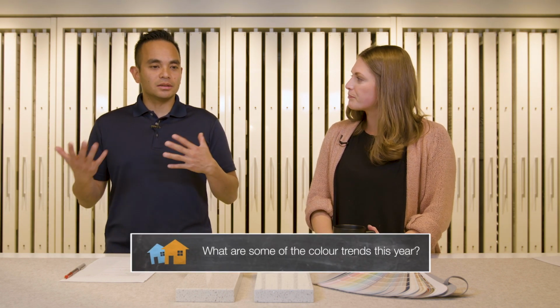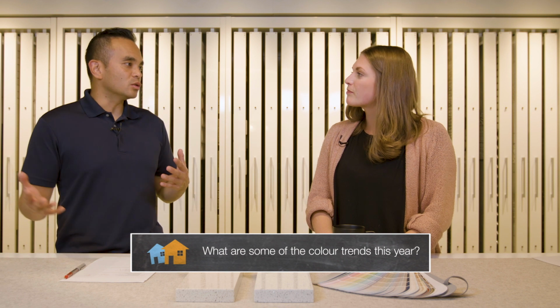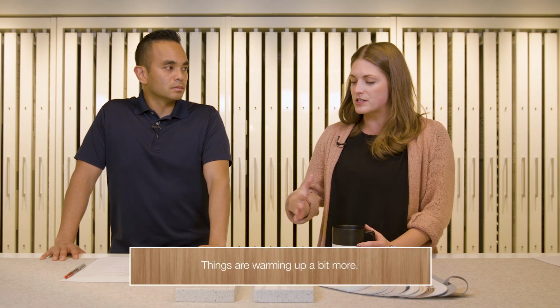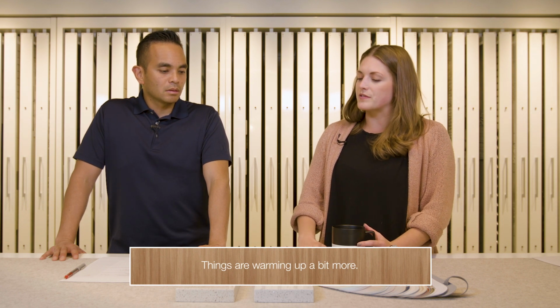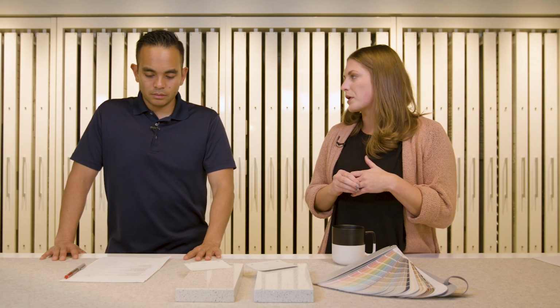Okay. And so what are some of the color trends for, I guess, 2019, 2020? Is it still that grayish look or a little bit different? What I've noticed when working with homeowners is we're trending back from those cool grays into a little bit more of a warmer color palette. We're steering away from the very blue-gray, and things are warming up a little bit, and that's just a reflection of where we were. People just want something different. It also speaks to trends in cabinets and flooring as well.